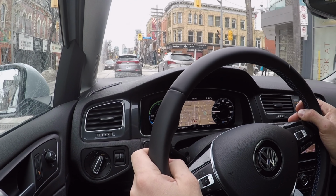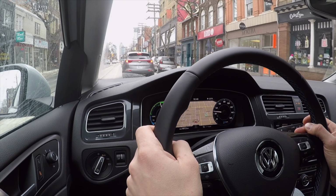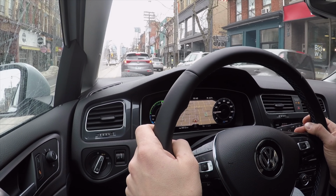Now performance is not quite as spry as your standard Golf. With that power and with that weight, we can get to 100 in just over 8 seconds. Competitive with the segment, although left in the dust by the likes of the new Kona EV. Now, one of the hallmarks, I think, of the Golf is that it feels tight, it feels nimble, and it feels sharp in a way that a lot of other brands can't compete with. And that absolutely translates into the e-Golf, where it feels secure and sure-footed on its feet.